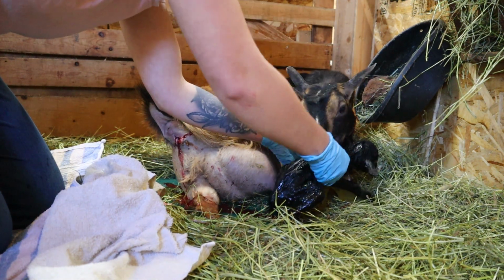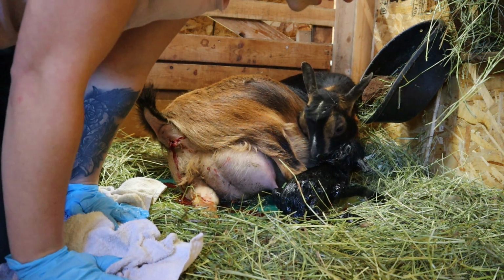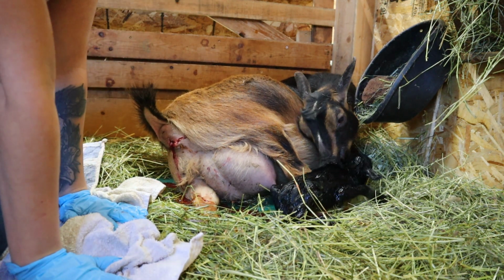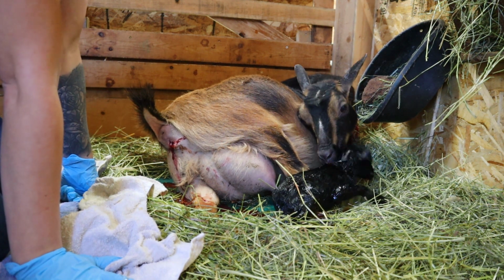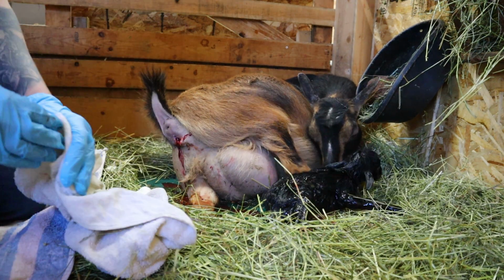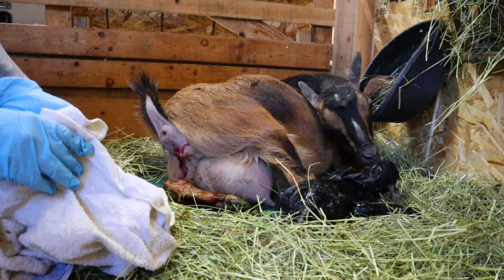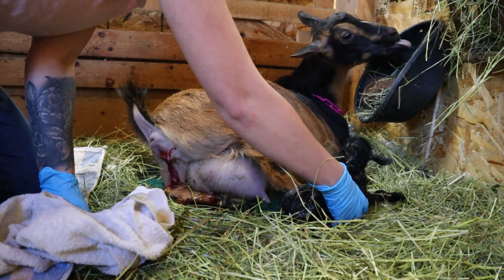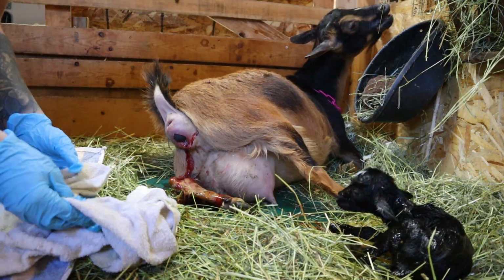Oh, that thing is small. Oh man, that is a very, very small baby. It's alive though, but it's very small. Good job, girl. You got another one coming? Okay.